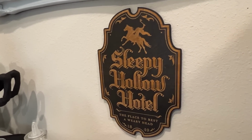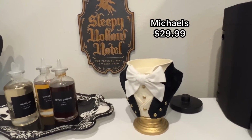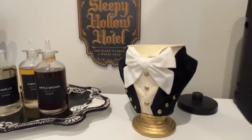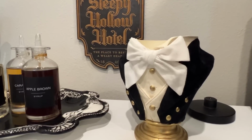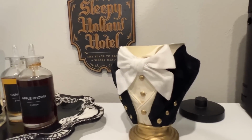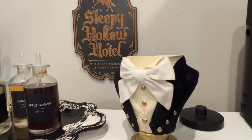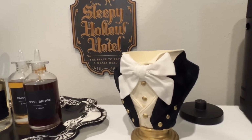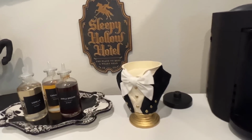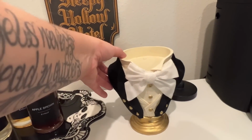Now, this Headless Horseman bust is not a part of the haul, but I know I'm going to get questions about it. This is actually from Michael's last year, and I've always really loved Sleepy Hollow and the Headless Horseman lore, so I picked it up, and it was just part of the knick-knacks on my shelf. But this year it is coming out in full swing for Halloween to go with the theme, and I am so excited. It fits absolutely perfectly on the coffee bar.